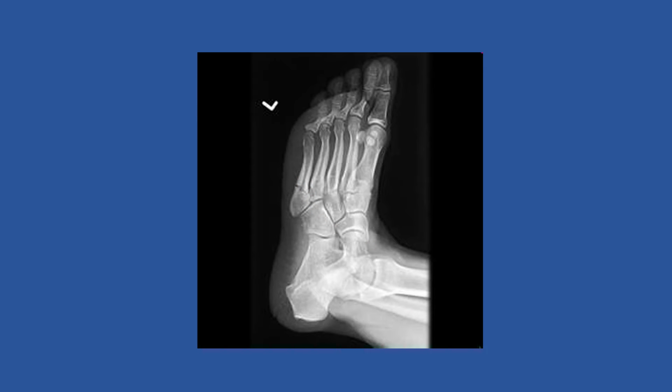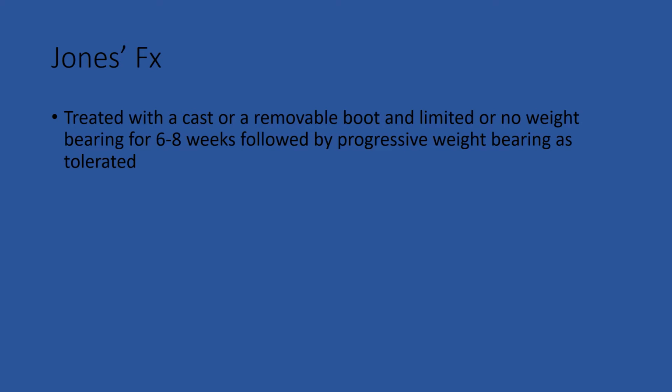That's a particularly important fracture to find, just because, like the navicular or scaphoid in the hand, the Jones fracture in the foot is very likely to go non-union if it is not picked up. The way it's usually treated is cast or removable boot with limited or no weight bearing for 6 to 8 weeks. And then after there's signs of healing on x-ray, then progressive weight bearing.